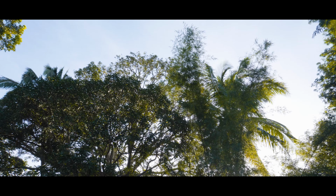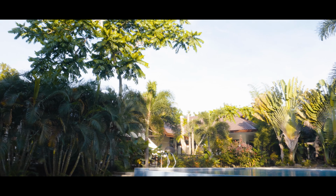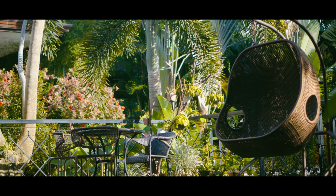City of Lipa. It is the largest city in Batangas. After a two-hour ride from Manila, we are going to unwind and explore the exciting countryside of Lipa City.